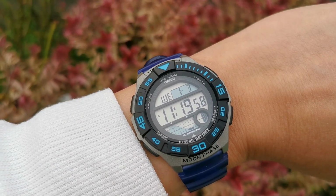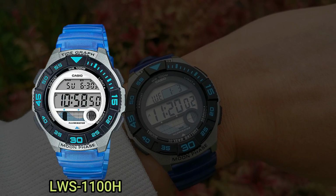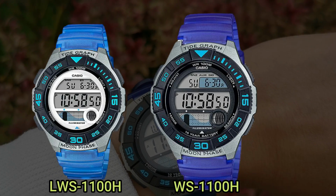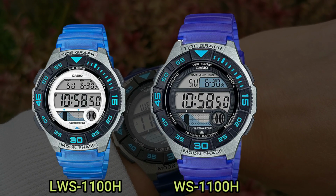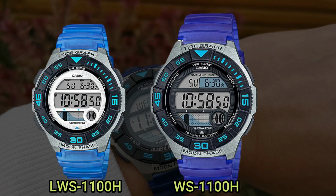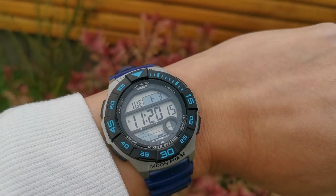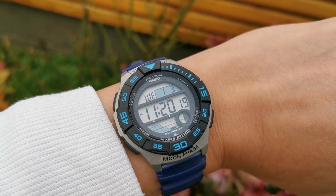The watch is available in two sizes, as a 38mm LWS-1100H and as a 43mm WS-1100H. My personal preference is for the smaller model, but that proved to be very difficult to obtain where I live, so I went for the larger WS-1100H. But whichever size you choose, they all come in a variety of colorways.